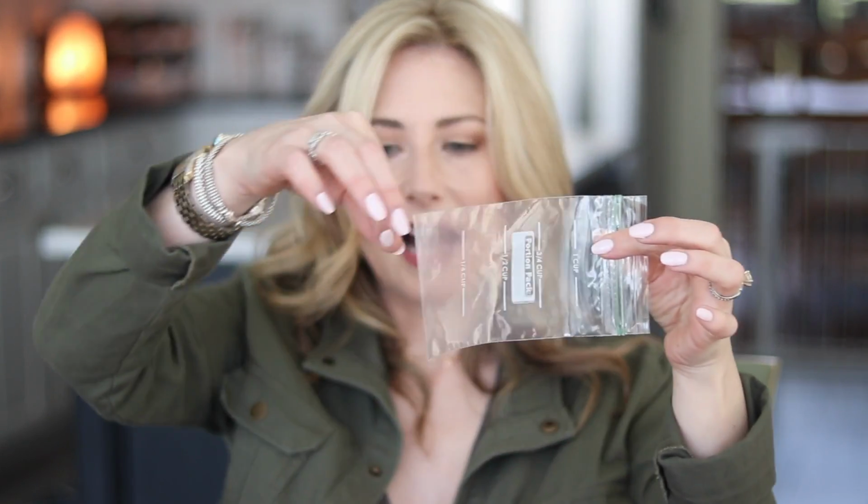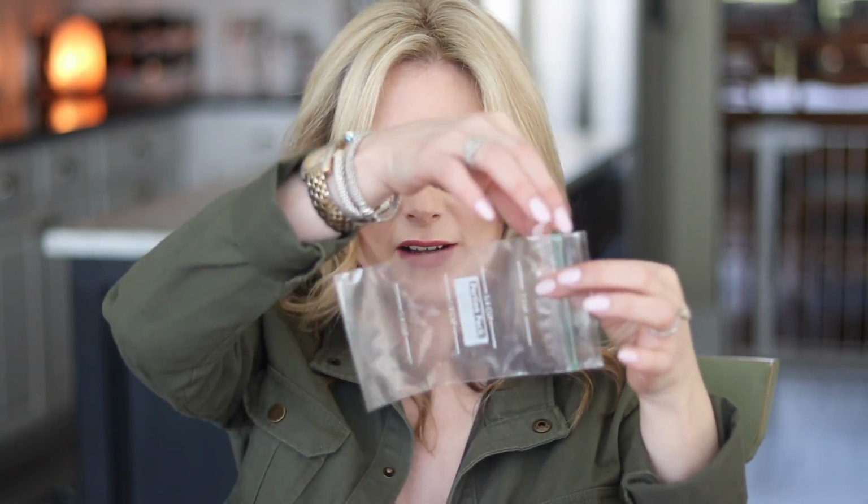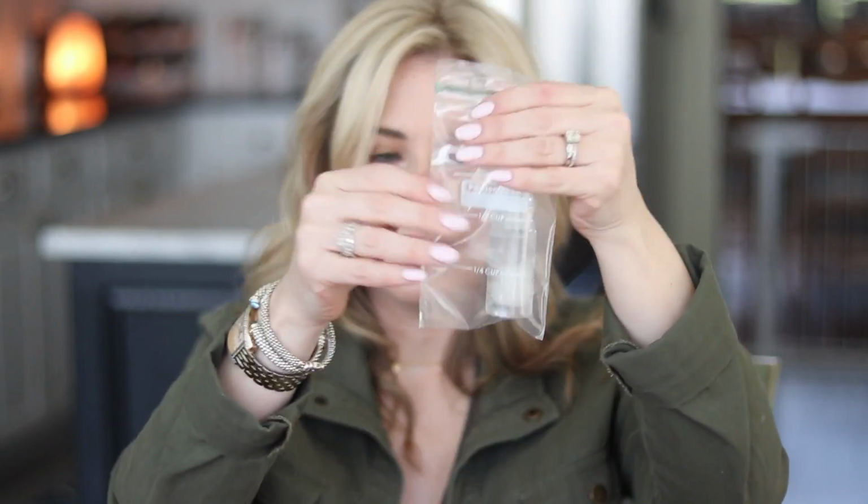Now these are kind of neat. I found these at CVS. These don't open across the top like a normal snack baggie; this snack baggie opens this way. So I just pop my toiletry in there like so, shut the bag. And now, if it leaks, at least it's only going to leak inside this little bag. So I think this is wonderful. Obviously, if you have larger sizes, use a bigger baggie, but snack baggies come in handy quite a bit.